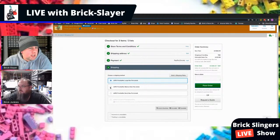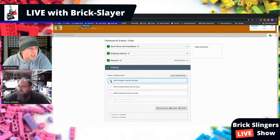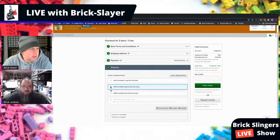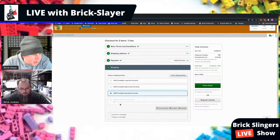Why is it not showing what shipping is? Do you only accept invoice? You don't have instant checkout? Because this says appear to be decided. So he's got large flat rate box, medium flat rate box, small flat rate box. Actually, I don't ship anything in any of those boxes because they're expensive. First class package is currently unavailable due to missing item information, so there must be the weights also. Insurance is unavailable, tracking is unavailable.